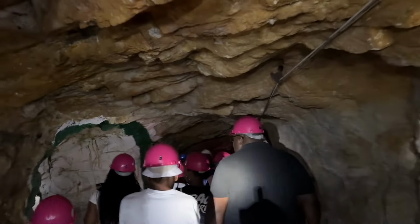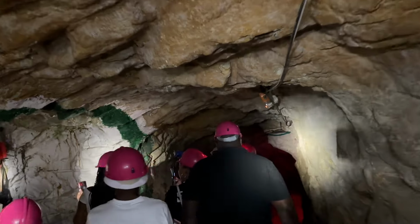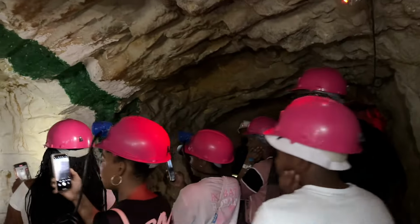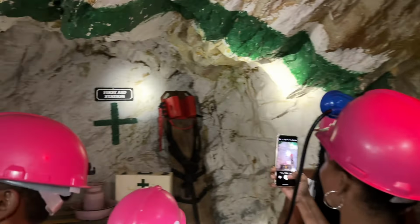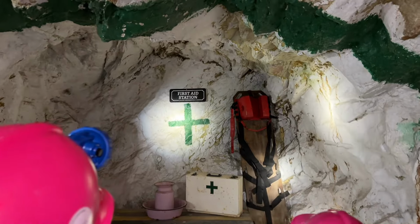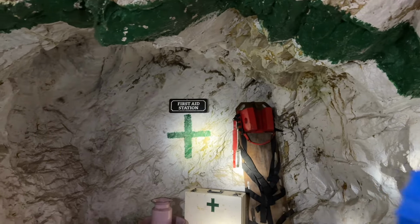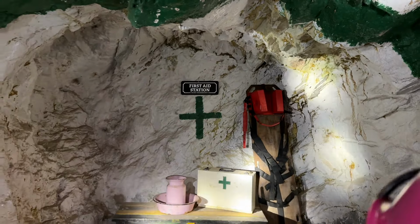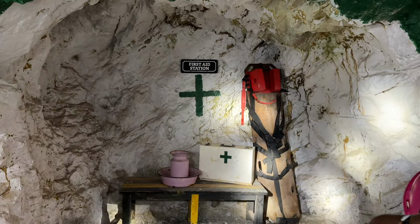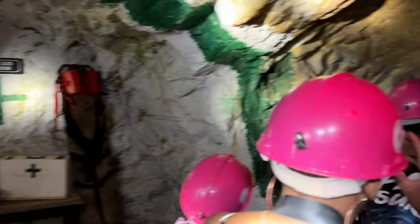So they also had first aid stations underground. In case anybody gets injured, a qualified first aid administrator can assist the injured person. So it's very important for them to have their full first aid equipment in place. The rock walls have been painted white to enhance cleanliness and to increase illumination. So please mind your head.